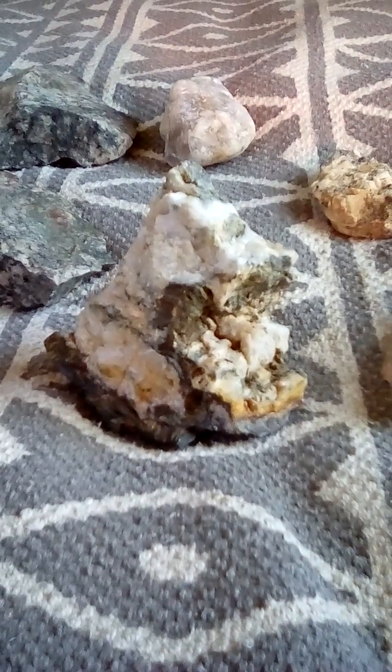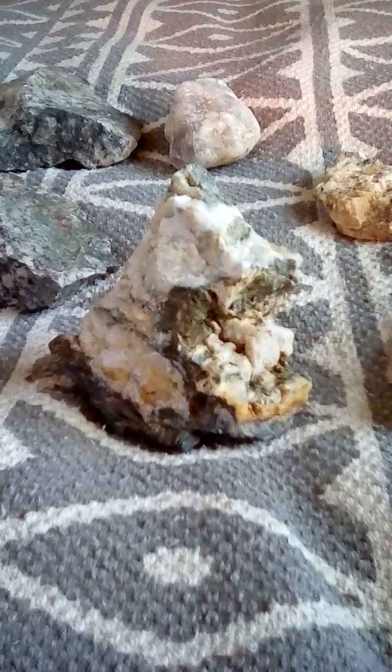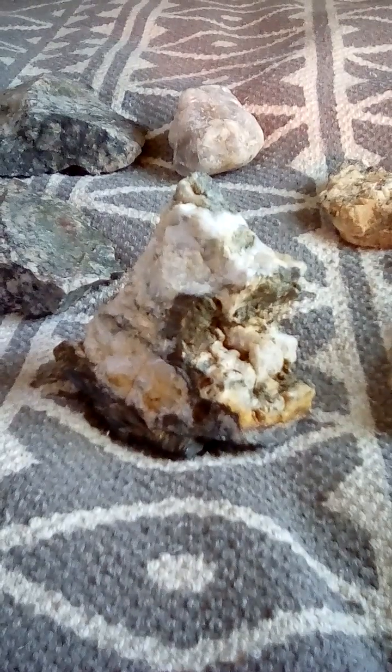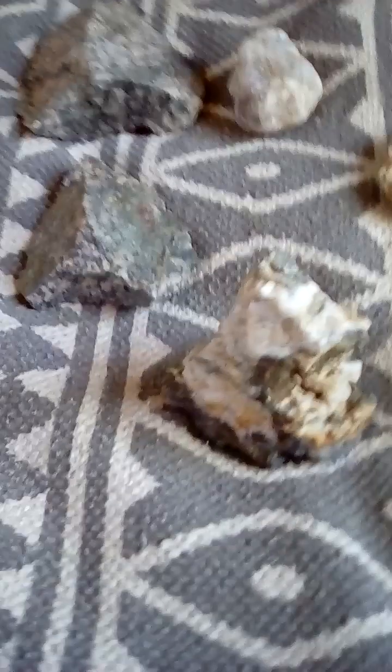Just going over a few more of my finds. Who likes Bigfoot? A Sasquatch. We got a couple that represent that cryptid being.